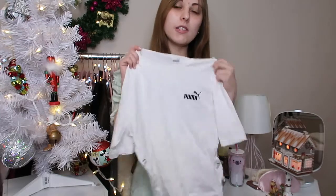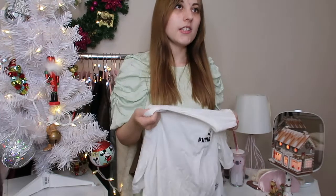It's a little bit different from the bag though. It's more of a mauve-y, deeper pink. So I also got that from the Puma store. And my sister got the bag, a top similar to this, some sweatpants, and then a hat because she loves those bucket hats.